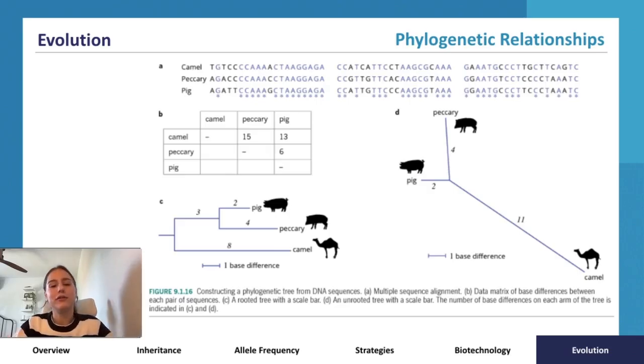And we can do this using a phylogenetic tree or a phylogram, which visually represents these relationships. It's a diagram that illustrates how species are related and how they've diverged over evolutionary time. In a phylogenetic tree, the length of horizontal lines connecting species reflects the genetic distance between them. Shorter distances indicate closer genetic relationships, while longer distances signify more distant relationships.